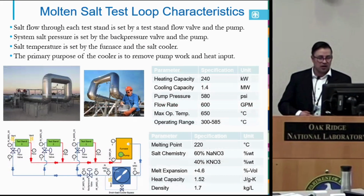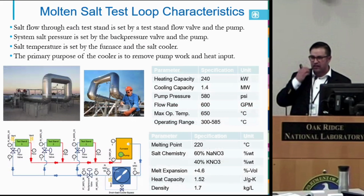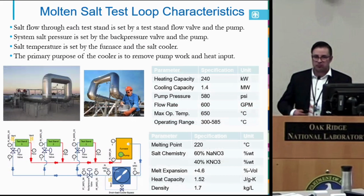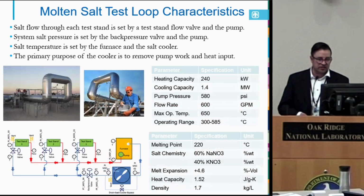We have flow control valves. We have various sensors. Again, at very large scales, there's a lot of different challenges that you get versus a 2-inch piping loop. There's a lot of pressure gradients. There's thermal gradients. You get thermal expansion that happens a little bit differently, which we found.